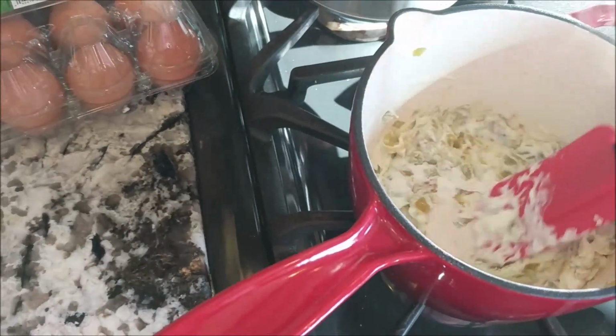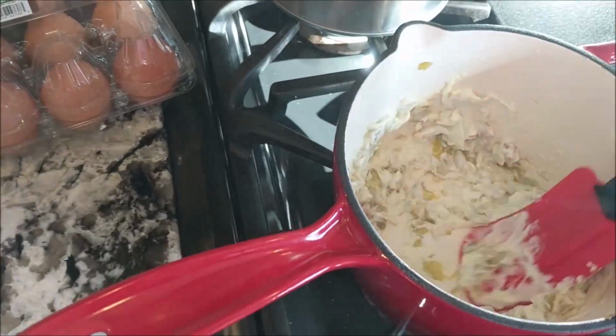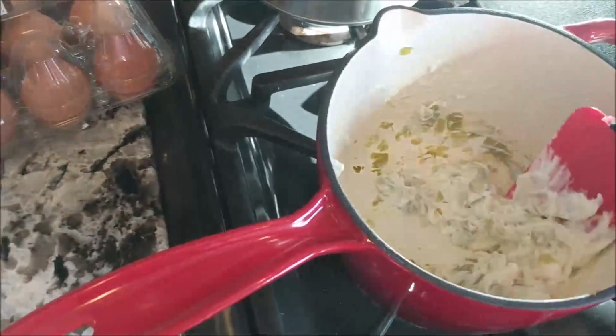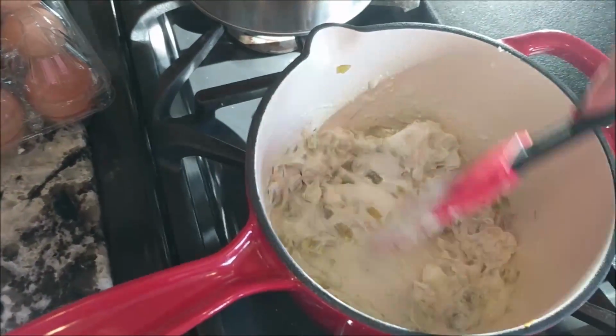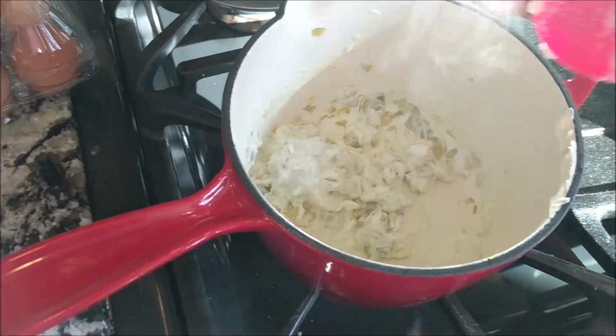So I am turning the heat down on this just because it's too hot in this pan. And I'm just going to mix it all around, making the goat cheese. It smells delicious, by the way. It's just like melt. If you like goat cheese, this is freaking amazing. It's melting. That is delicious.